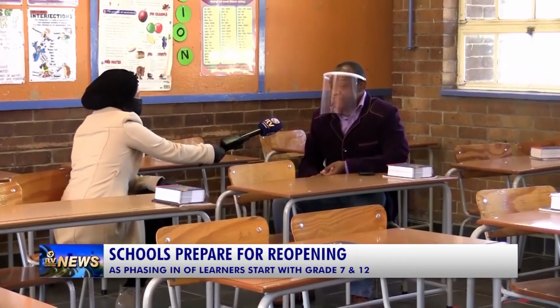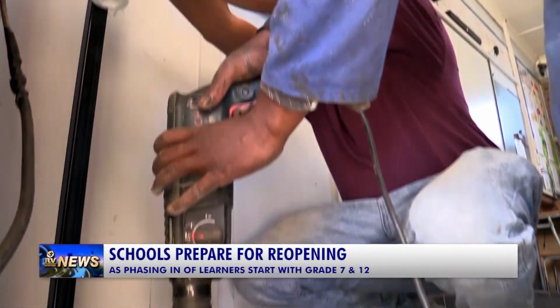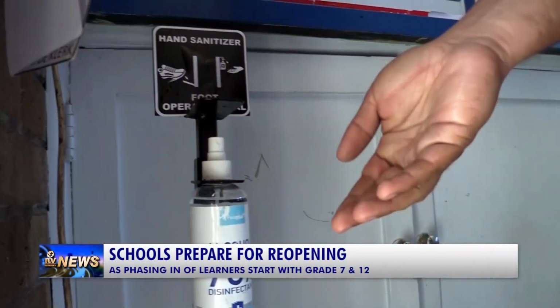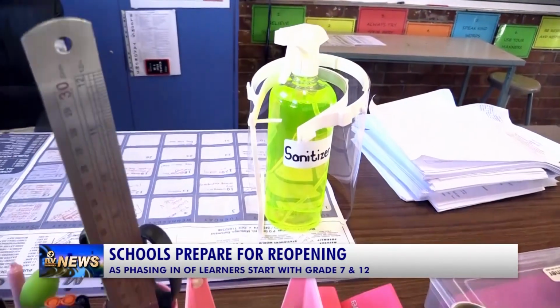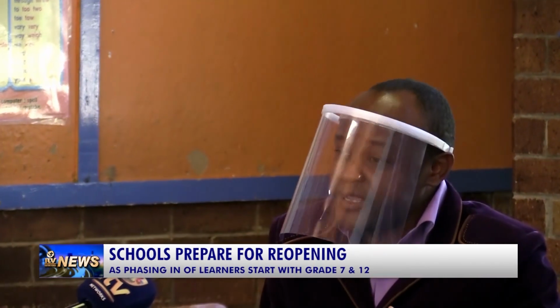We've been very busy. One of the other things that we have done as a school is that we put sanitizing liquids in every classroom. So the teachers will sanitize every child as they enter the classroom. And also we've given sanitizing and disinfecting liquids to the general assistants, so that after classes at the end of the day, the GAs will go to every classroom and sanitize all the classrooms in preparation for the next day.